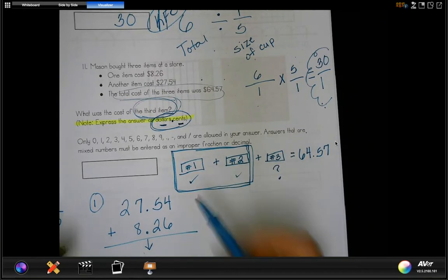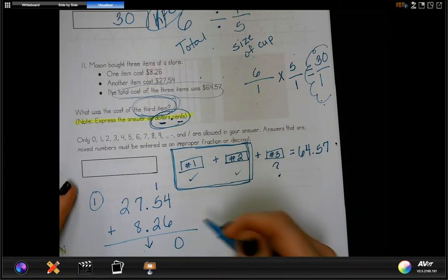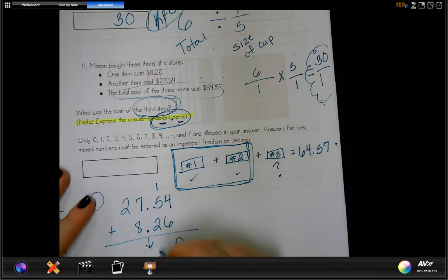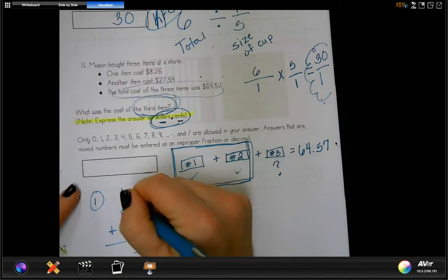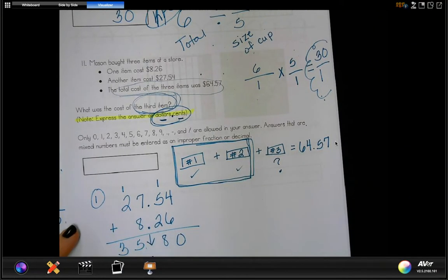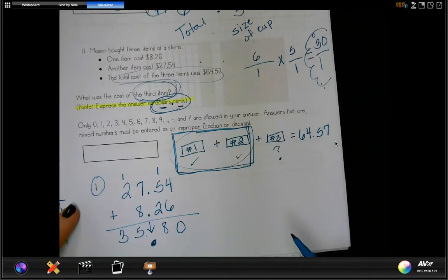Okay. All right. So we're going to add 4 and 6 is 10. So 0, regroup the 1. 5 and 2 is, not 3, goodness, listen to me, 5 and 2 is 7. Plus 1 more, that's going to make 8. And then we can either do 27 plus 8 or just 7 plus 8. I know 7 plus 8 is 15. So 5, regroup the 1. And then 1 plus 2 is 3. So that's $35.80. But that's just for these two items together. I'm going to make my decimal a little bit bigger.